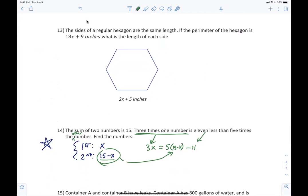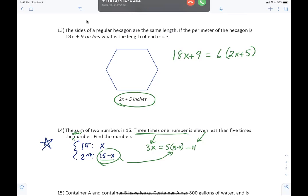The sides of a regular hexagon are the same length. That's what regular means. The perimeter is 18x plus 9. So the perimeter is 18x plus 9. Do you agree with that? So if this is the side length, how many sides are there in a hexagon? So that would be 6 times 2x plus 5. I did everything except for the 6 times. That's okay. You understand now, right? Yeah.